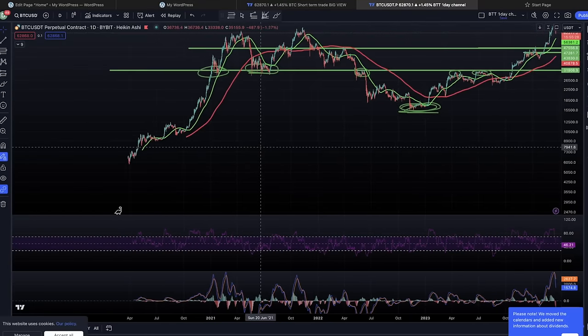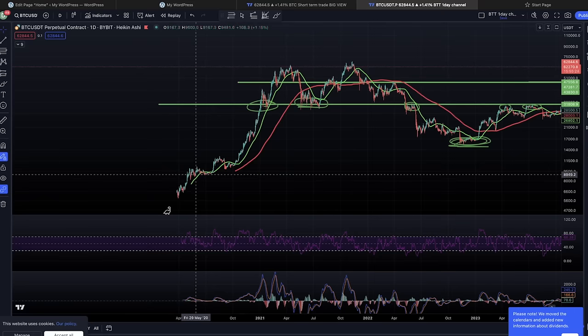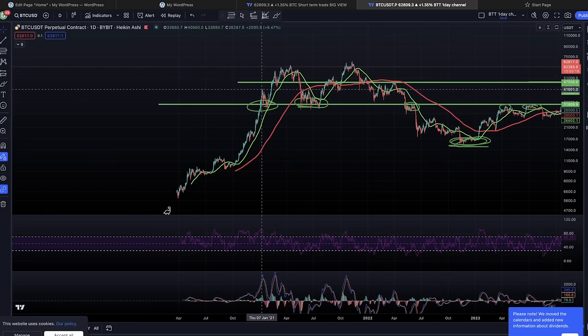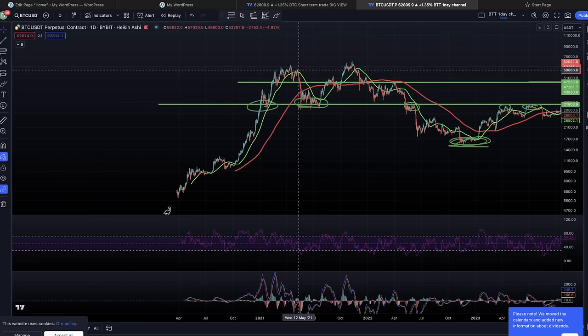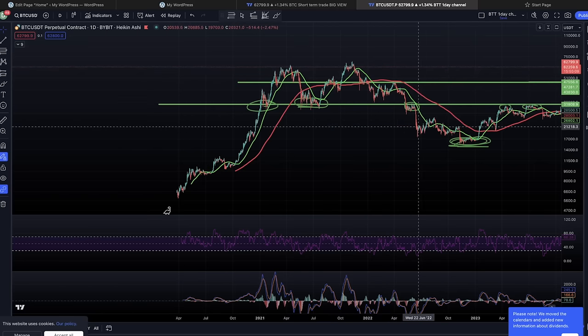Look over here. This was a 2020 top over there. That green line was support. We came back to it. We went up. Came back to it. We went up. We came back to it. We went up. When we broke it, that was essentially the top over there. We had another bounce, and again we broke it. Then we came back down below it, and it became a resistance line.